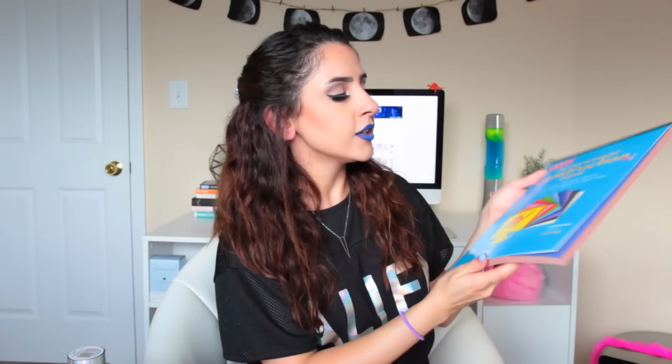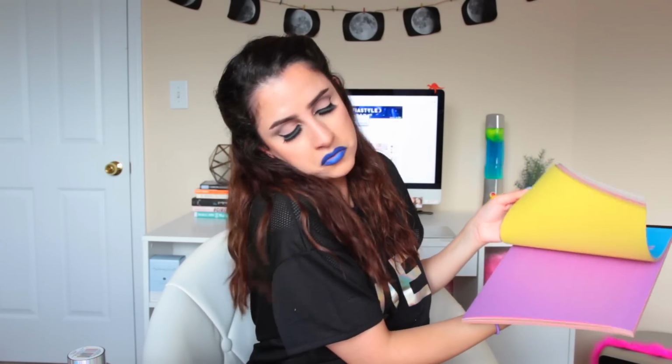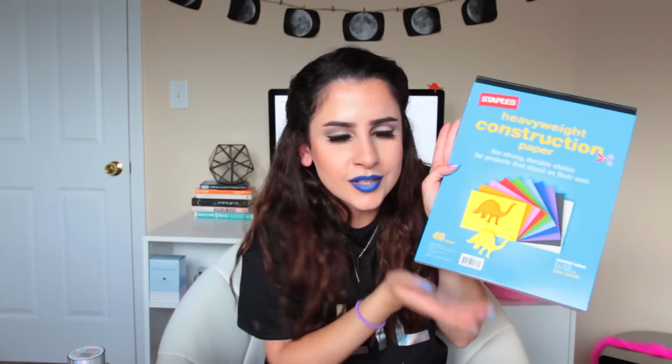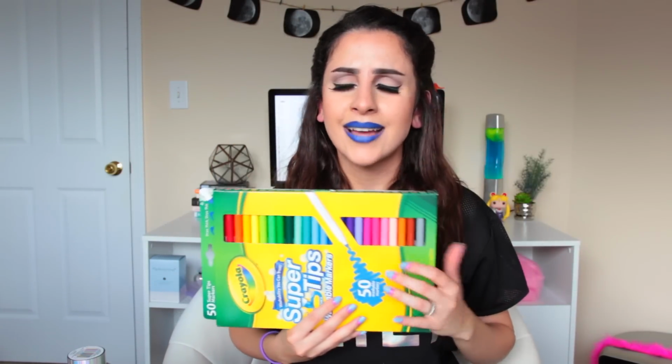This here are scented twistable crayons. This here is a set of basic construction paper, so if you guys have some kind of art school project or something to make for the science fair or something, you can use this. The last prize is this massive set of all these different colored markers, all 50 colors, you guys. You can use this to color your life, add color to your life.